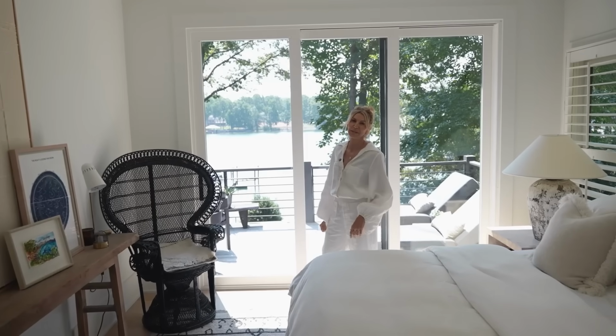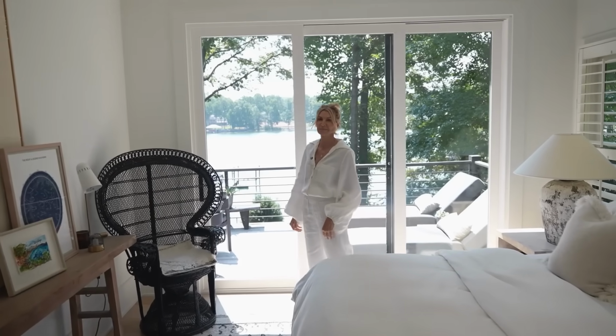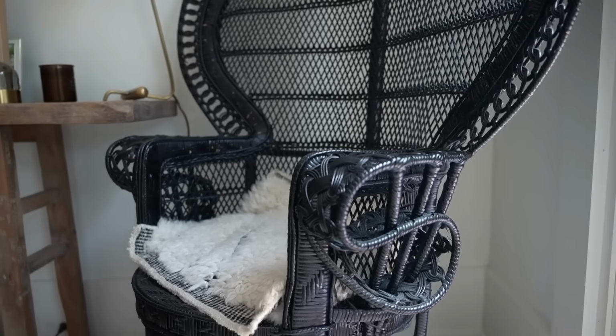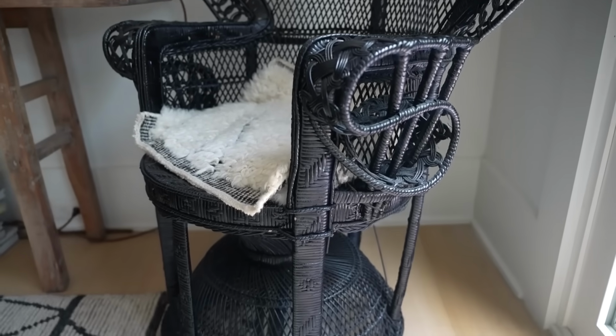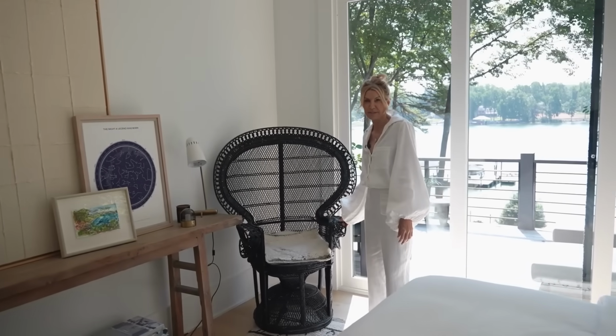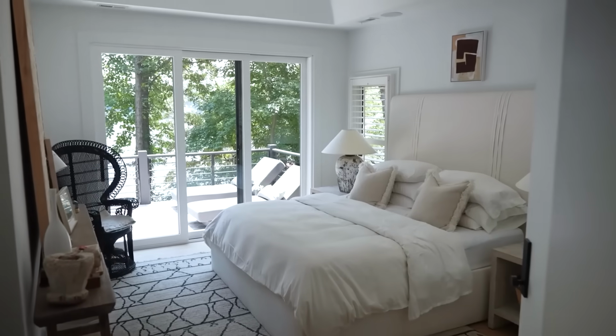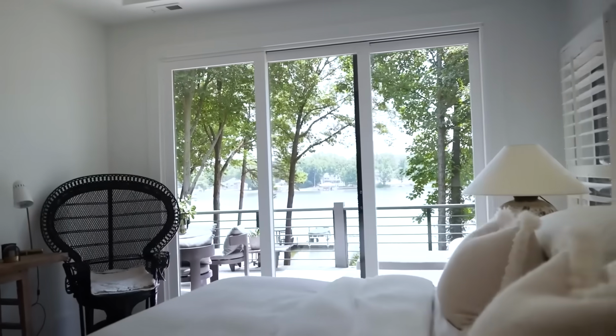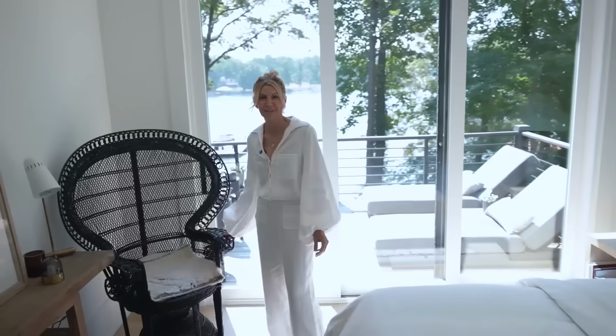So it's a wonderful way to wake up and see the sunrises. I love collecting, and this is a chair that I found. It's a vintage 1970s peacock chair, and it's just a great little accent piece. So, I like adding in layers of pieces that add interest. I thought that this was just the perfect little surprise to add to the bedroom.